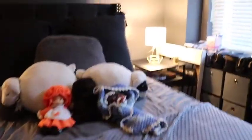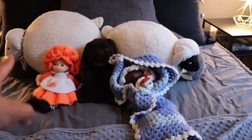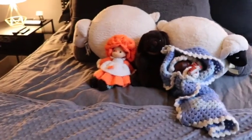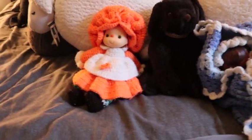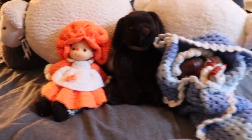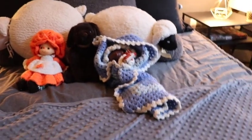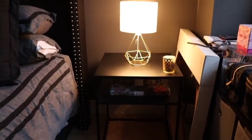Stuffed animals are mine. These two knitted dolls right here are actually dolls that my grandma made years and years and years ago. I still kept them, and I washed them, and I just wanted to put them on my bed. They were really pretty. I think I might be one of the only grandkids that still has their dolls. I don't know, but no biggie.